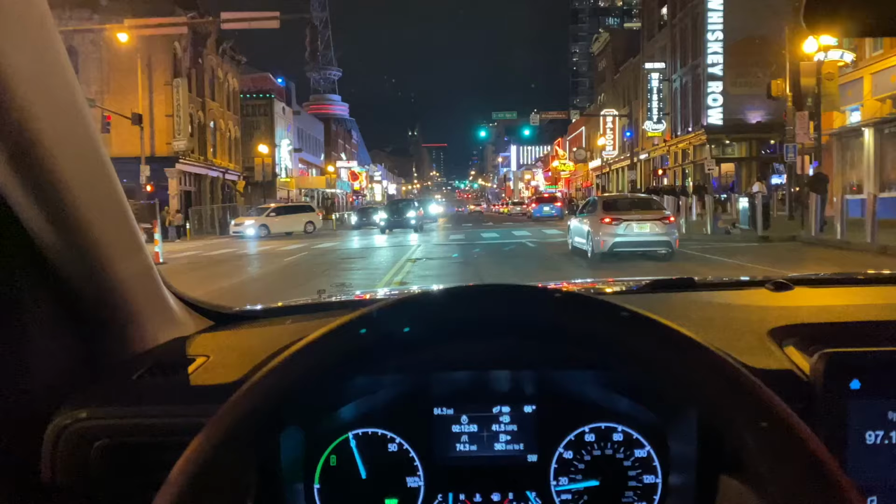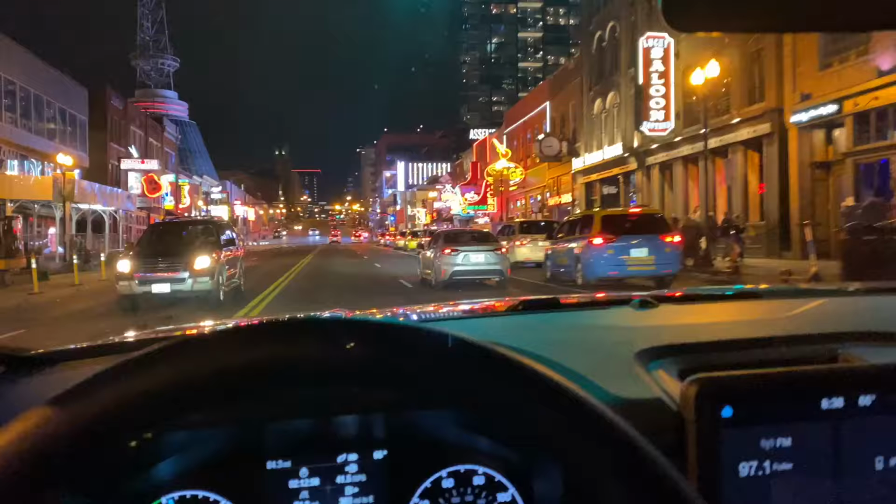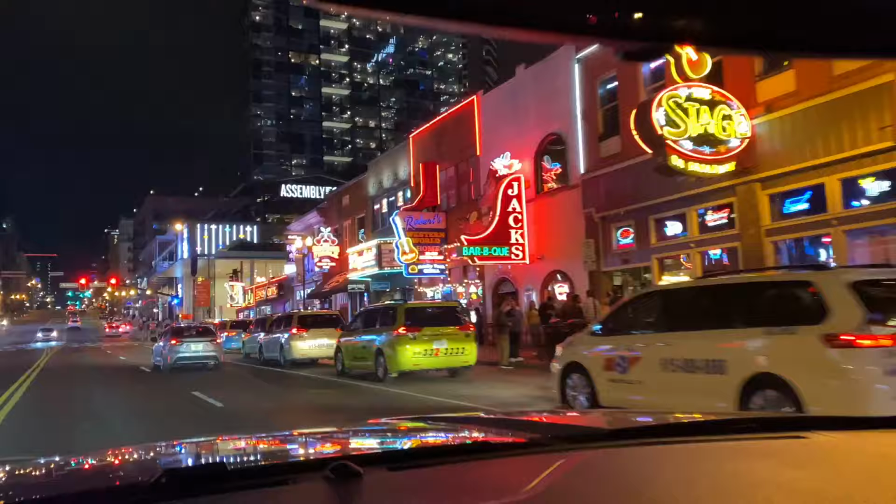So if you guys are ever in Nashville, Tennessee, this block right up here is probably the best block because you got Roberts Western World. It's not quite lit up very well tonight, but it's right there. Very cool spot. And yeah, first cruise coming through Nashville, going down Broadway, Nashville, Tennessee.